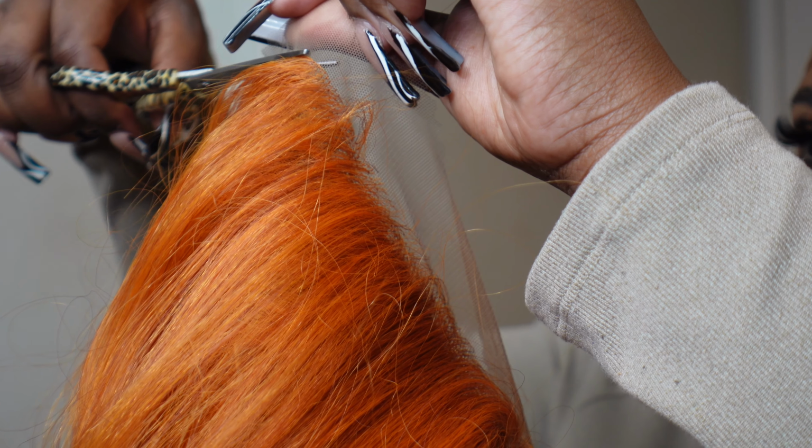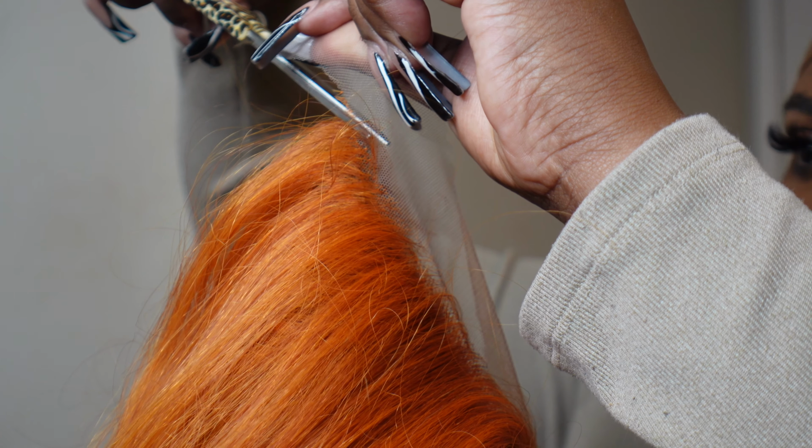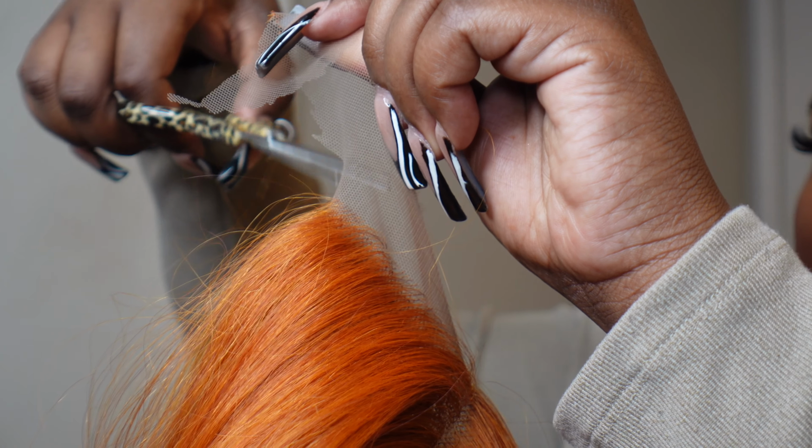Now I'm just going to keep installing the wig. The wig was so easy to install. The only thing I had to do was cut the lace, as you see me doing here. And once I finished cutting the lace, it was on and popping. I didn't have to do anything else. The wig speaks for itself.